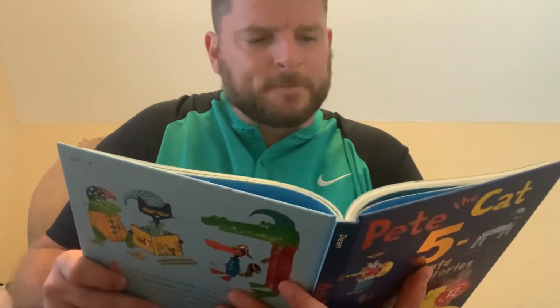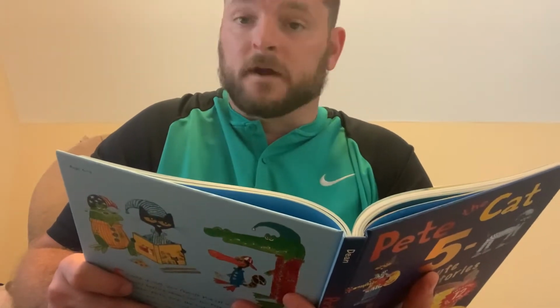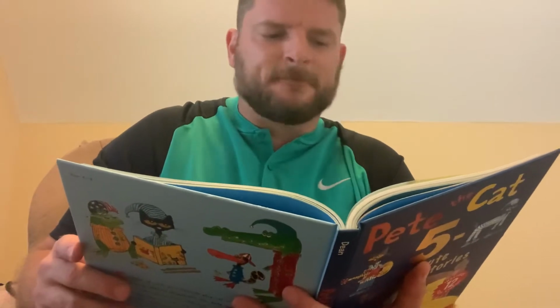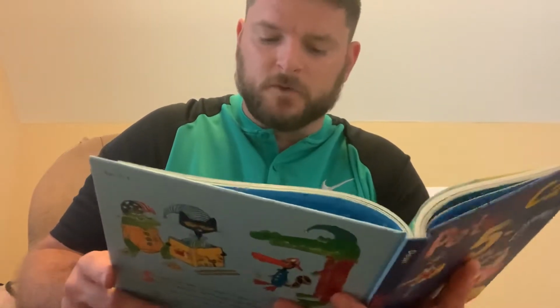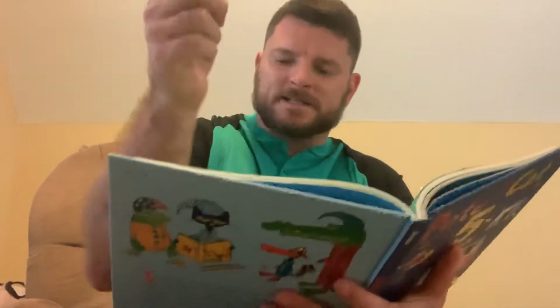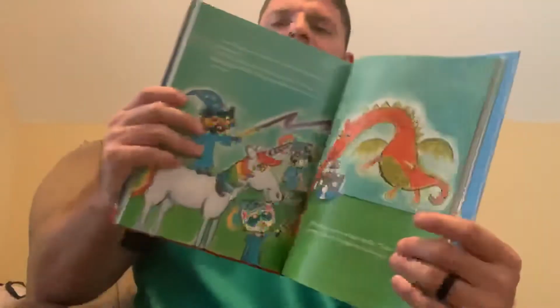Next, Pete picks up a book with a wizard and a unicorn on the cover. Pete pretends to be a wizard. He helps the brave knights fight off an evil dragon and goes for a ride on the unicorn. Pete practices his wizard spells. "Take that," he cries, shooting a blast of magic at the dragon.